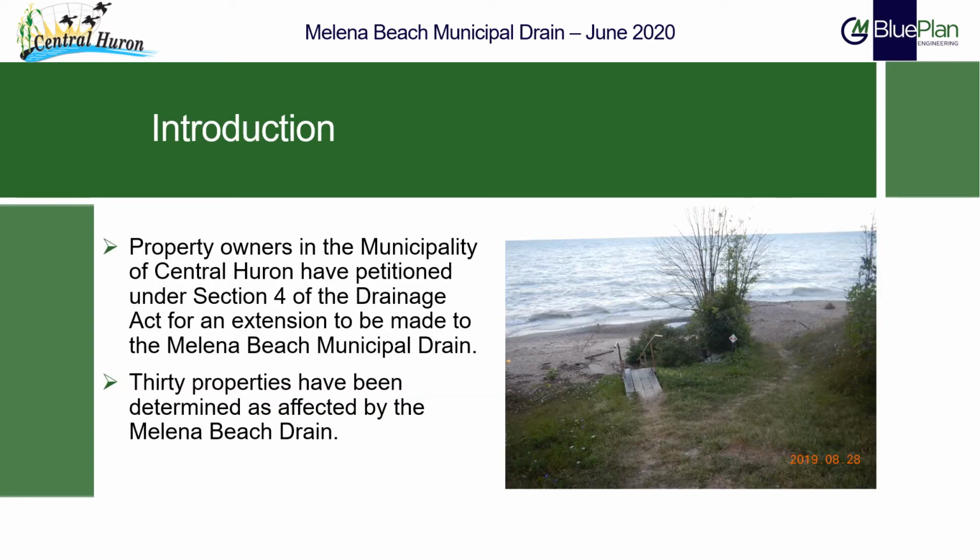The process began when the Municipality of Central Huron received a Section 4 petition requesting that a new drain be constructed. GM Blue Plan Engineering was subsequently appointed by Municipal Council to respond to that petition. The new drain in this instance is an upstream extension of the existing Melena Beach municipal drain that was installed in 2008. Based on background information supplied and topographic survey work completed in this area, we have determined that 30 properties will be affected by this drain.